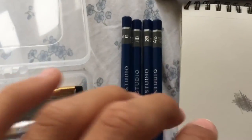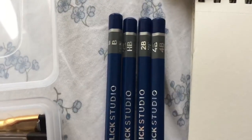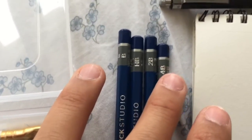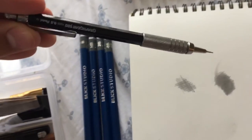Other terms I have is different gradients of pencils. For example, here we have four different types. Going from left to right, it's lighter and it goes to darker. The higher this number is before the B, the darker it'll be. I also have graphing pencils that are very light for light lines. I have all lead pencils, just different tools.